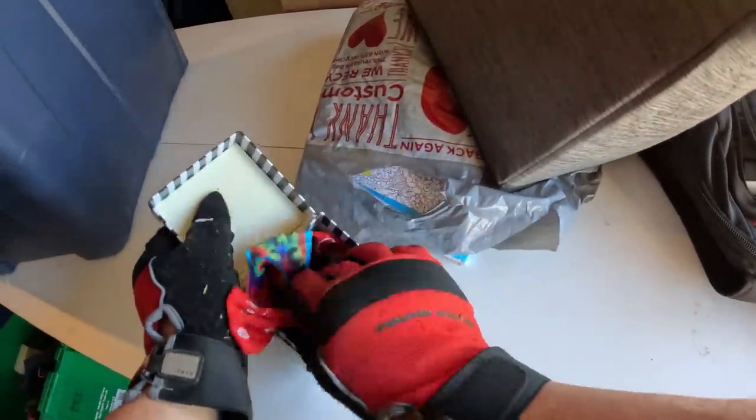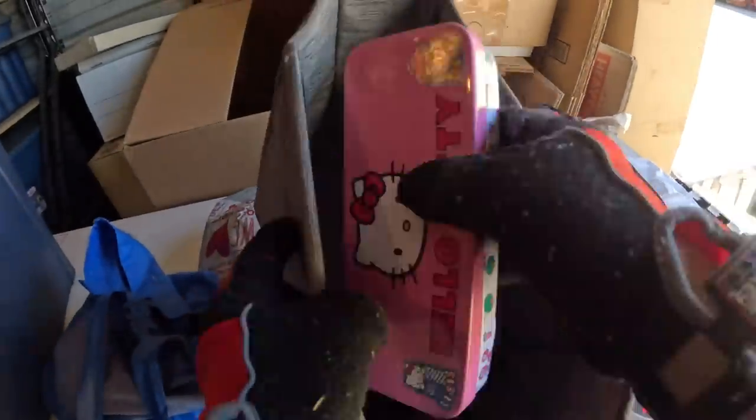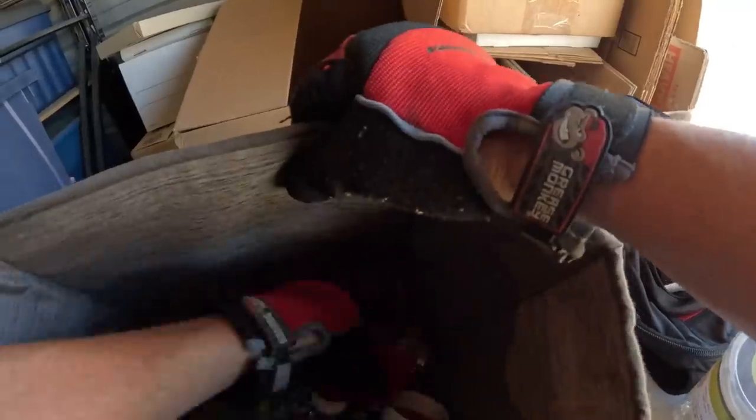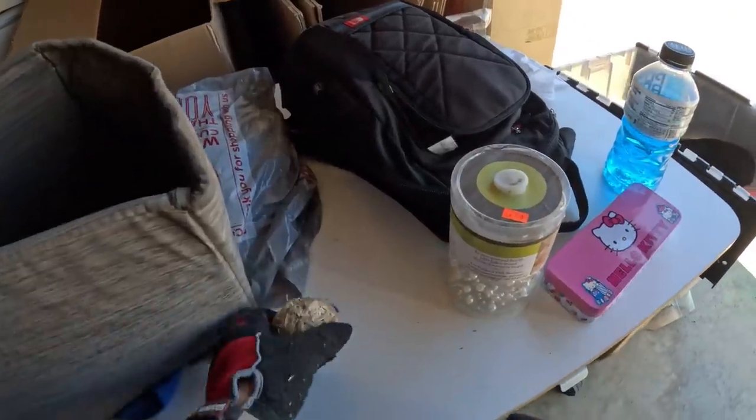Oh, little hair bows. Found a box of those before. This isn't the same box, is it? Hope not. Nah, I don't recognize this stuff. Look at that. That is a rubber band ball. Super getting crispy and old.